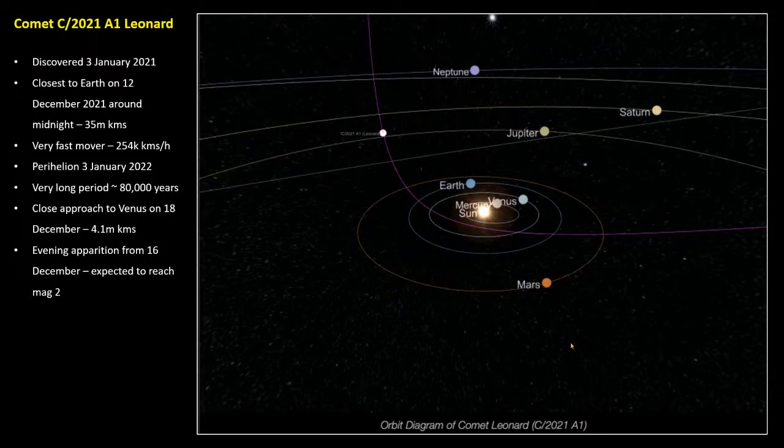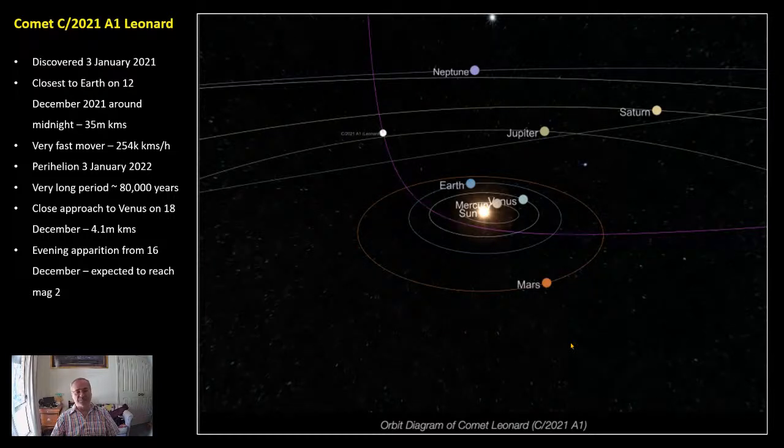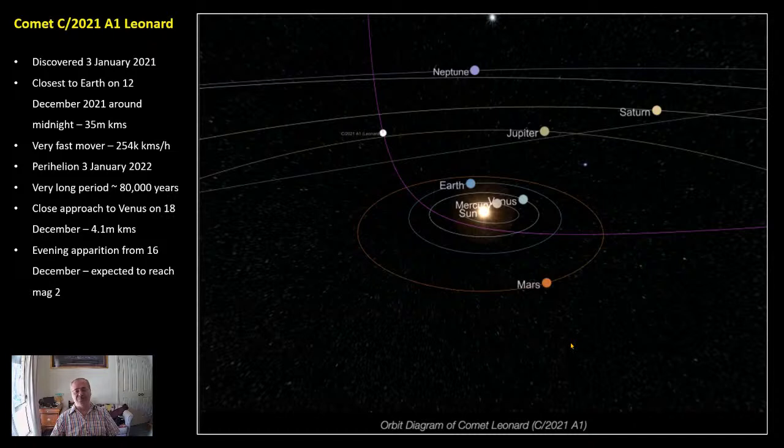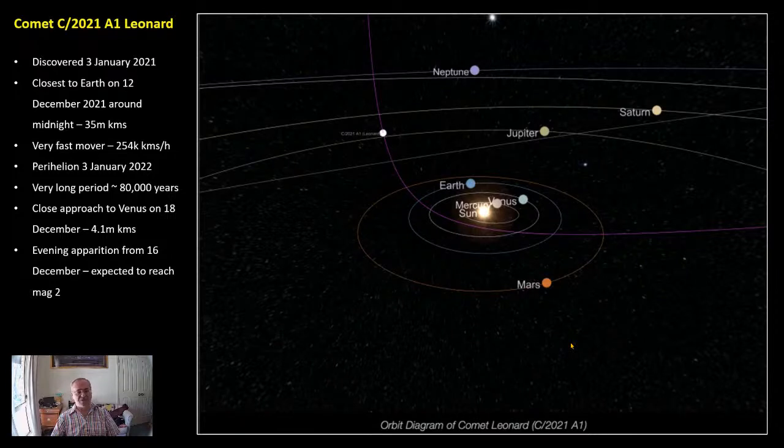It makes a close approach to Venus on the 18th of December at roughly a distance of 4 million kilometers. Hopefully, that little gravitational tug from Venus won't cause any great distortion to its orbit. As I said, for us, the best time to see it is from the 16th of December onwards, as it's rising up the western sky. It's expected to reach around magnitude 2. We should be able to see it naked eye with some tail. Everybody's saying it's going to be the best comet in well over 10 years. Reminds me of Comet Lovejoy back in 2011. That was a Christmas comet as well.